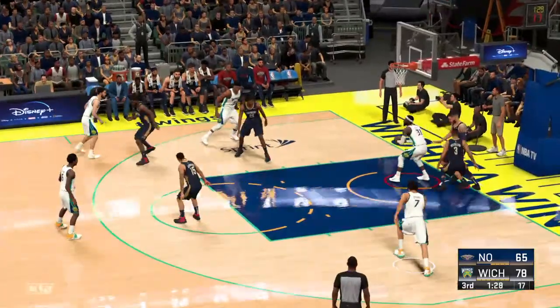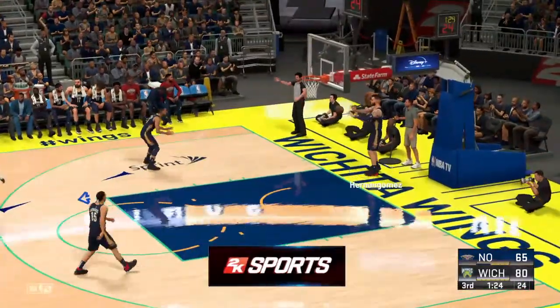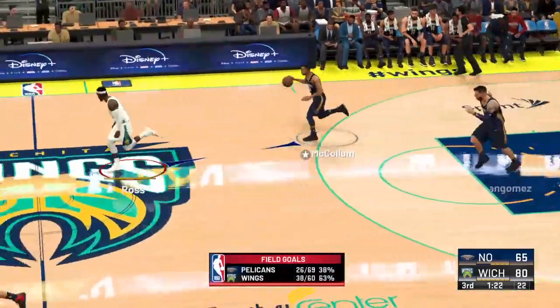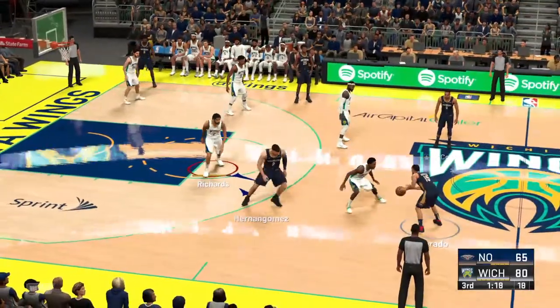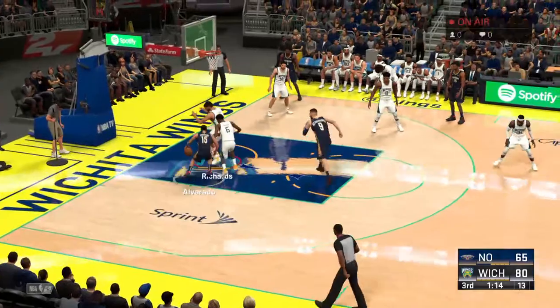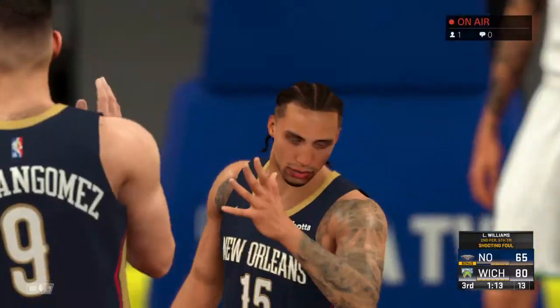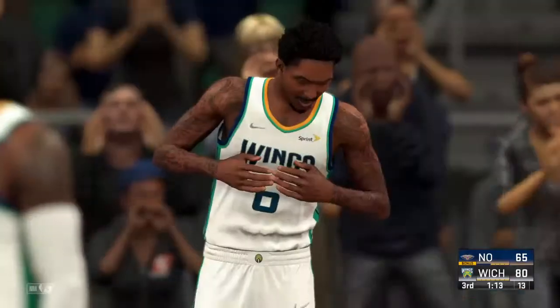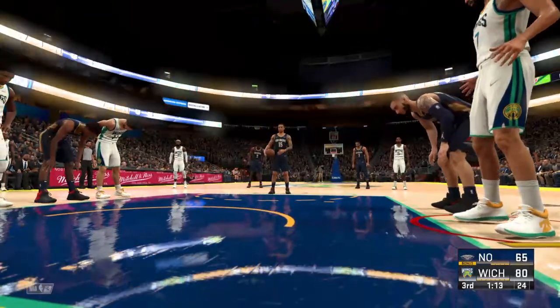Here's Ross. Hits the layup after the sweet pump fake to freeze the D. Ross has got 4 points now in the quarter. Pass to Hernan Gomez. Williams defending. Oh, a clear foul there on the missed shot. So he'll get a pair at the line. It's going to go on Lou Williams. The defense there doing whatever they can to protect the rim.